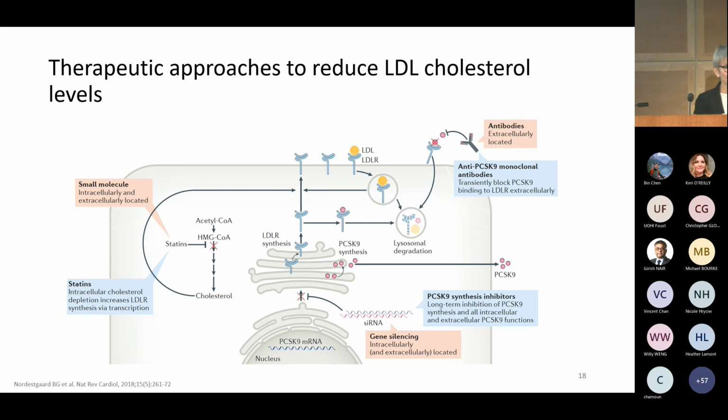I probably don't have to go over this in great detail, but just the small molecule inhibitors, really the statins, competitively inhibit HMG-CoA reductase to reduce intracellular cholesterol. That in turn will upregulate the LDL receptors. Then we have the monoclonal antibodies that basically bind PCSK9 and bind to the LDL receptor PCSK9 complex, and that prevents the degradation of the LDL receptor.